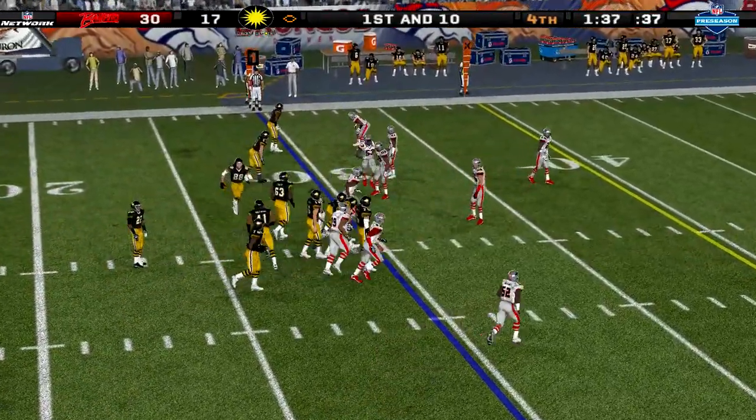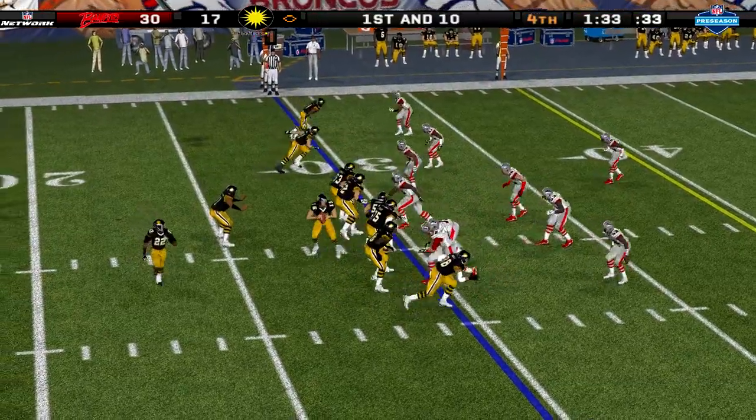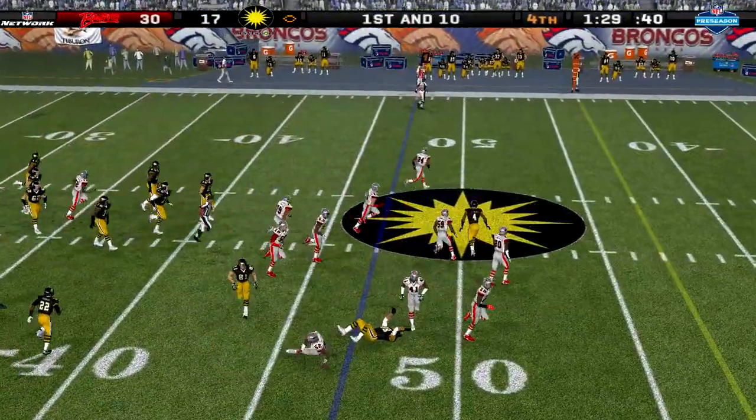He's trying to get them back to the line, going to the air on first down. Throws it. Number 52 is there on the stop at the 47.